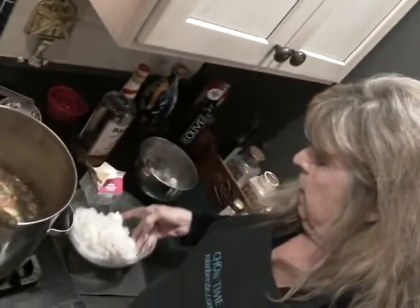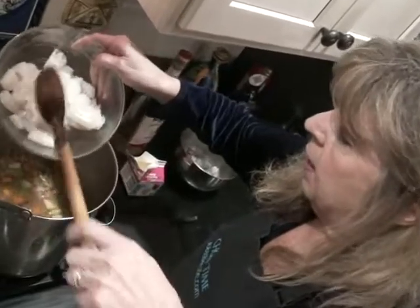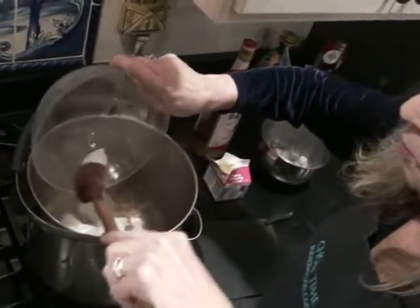So now we're going to start layering the seafood in. This is about 1 pound of cod that I cut into pieces. So we're going to add that. And I noticed that they would typically use 3 kinds of seafood in their chowder. Cod, and then they would use 2 shellfish. They would use shrimp and mussels. So those are coming next.